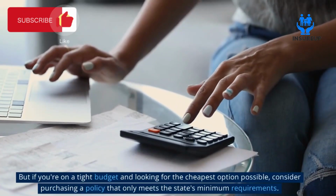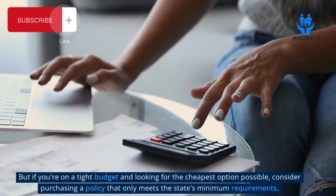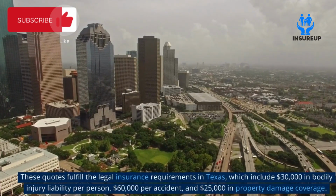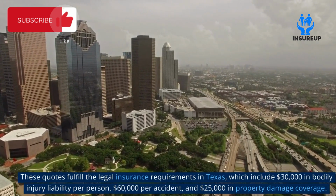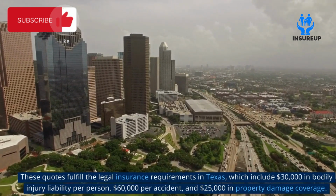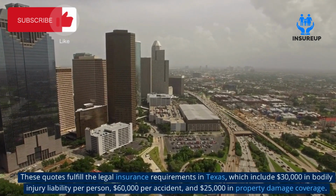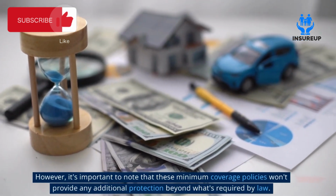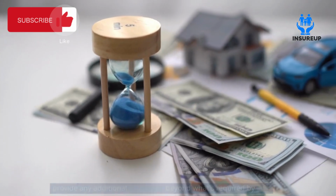But if you're on a tight budget and looking for the cheapest option possible, consider purchasing a policy that only meets the state's minimum requirements. These quotes fulfill the legal insurance requirements in Texas, which include $30,000 in bodily injury liability per person, $60,000 per accident, and $25,000 in property damage coverage. However, it's important to note that these minimum coverage policies won't provide any additional protection beyond what's required by law.